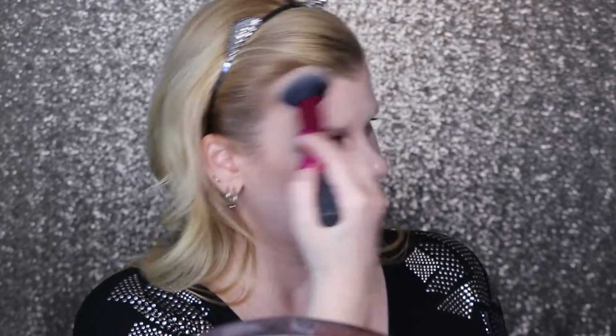Okay, it's kind of getting blended in. That's not my best look for sure. I'm going to be very hesitant about what I put along my jawline here. Not too much. Okay, all right, we're doing okay now.